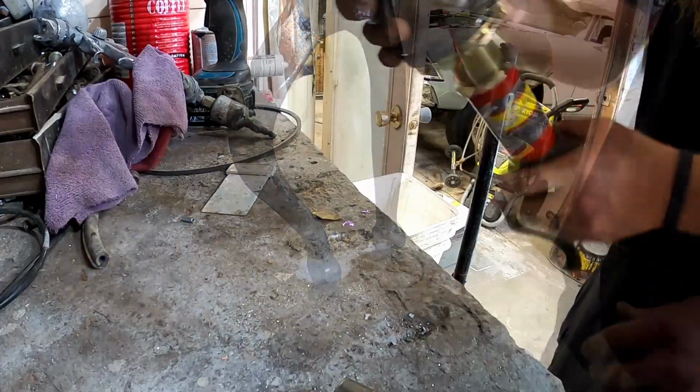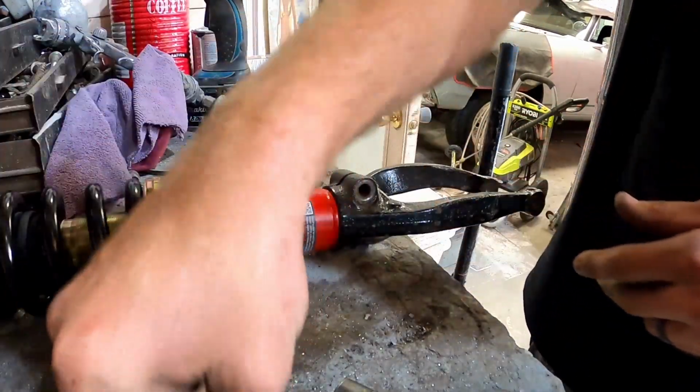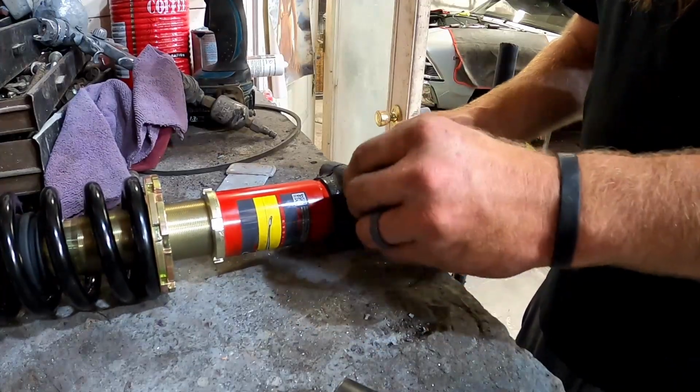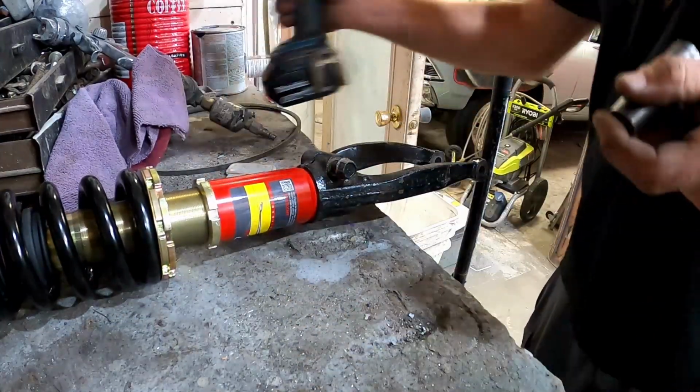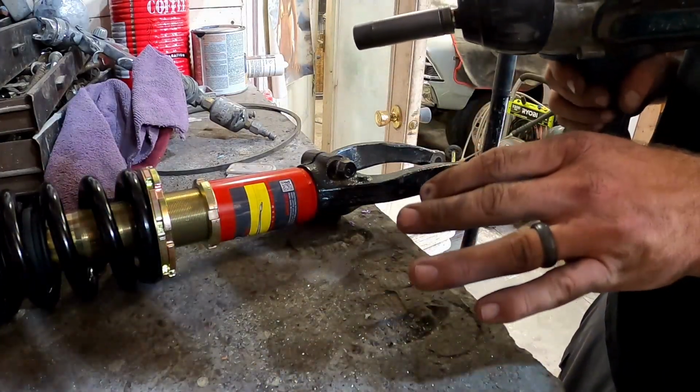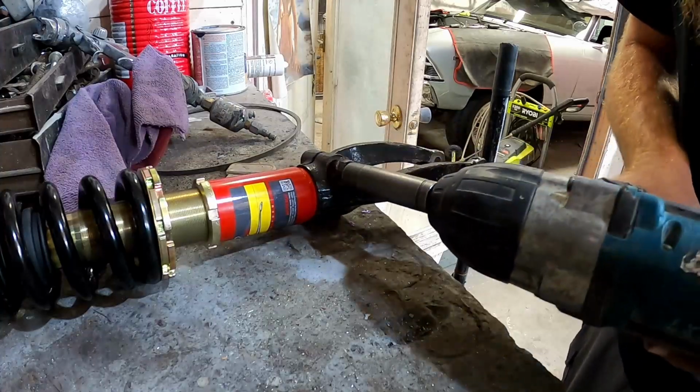And just like that, let's get the bolt in here and let's drive her home. And this is torqued down to the factory specs, just so everybody knows.